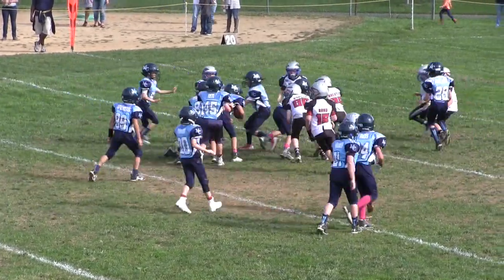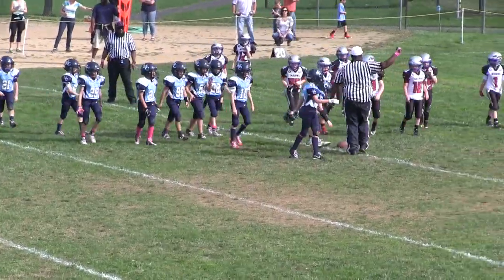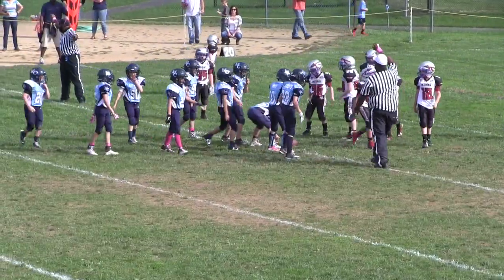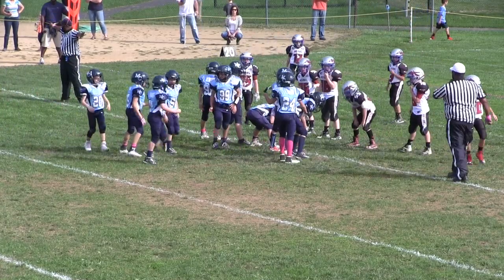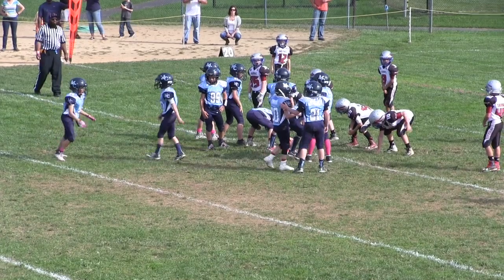The middle, bounces it, cuts back. Sorry, gents, I missed two plays, had to swap out the battery. Fourth down and five from the 30-yard line. From Mark Street.